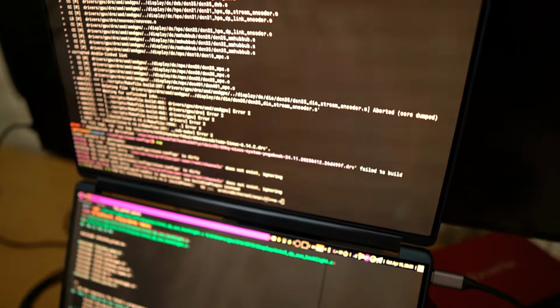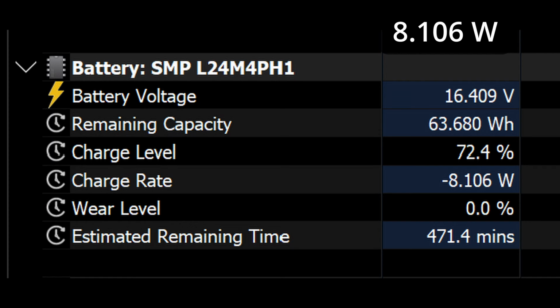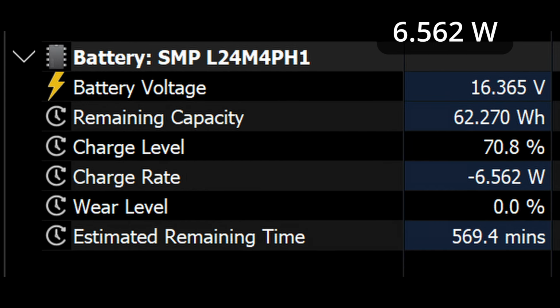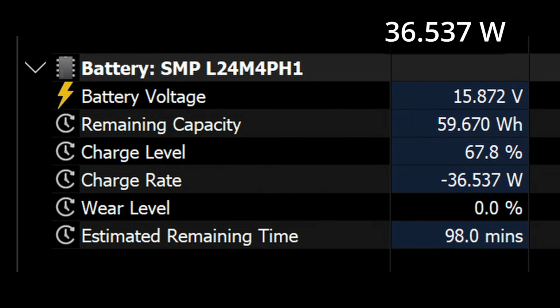I also measured how many watts the laptop consumes on idle with different modes, as well as while running benchmarks with different modes. All tests were done with 120Hz screens enabled and 50% of brightness. Watts consumption on idle with power save mode, balanced mode, and performance mode. Now watts on idle, balanced mode, one screen. During browser test on balanced mode, from 12 to almost 17 watts. During benchmark runs, sustained load on balanced mode runs at about 36 watts.